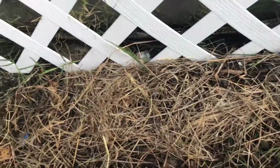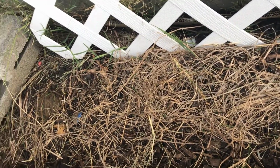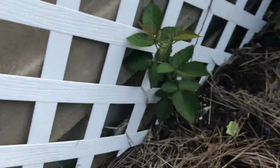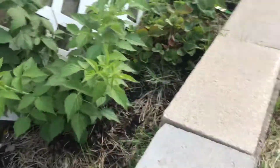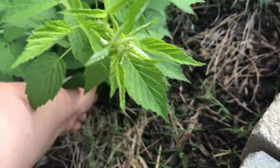Then I tried putting some seeds of plants that do well in the shade, like some lettuce. You could do some spinach if I had some spinach seed. That didn't come to fruition at all. Now I'm gonna move over. I love this ledge that I can sit on to pull weeds. It makes it a lot easier to pull weeds.